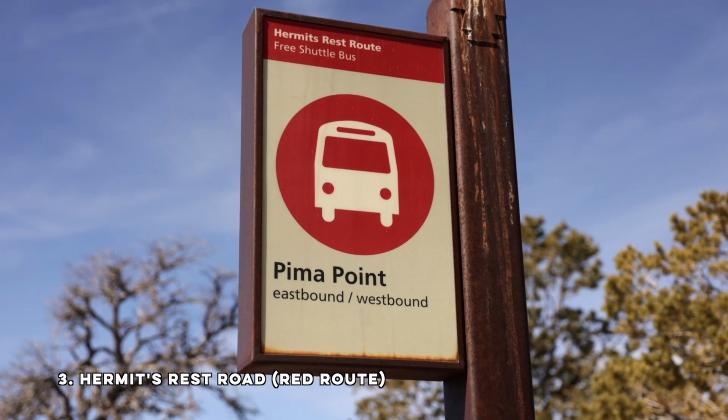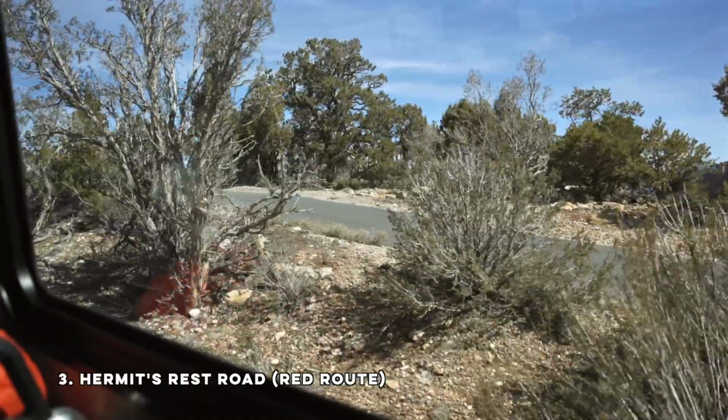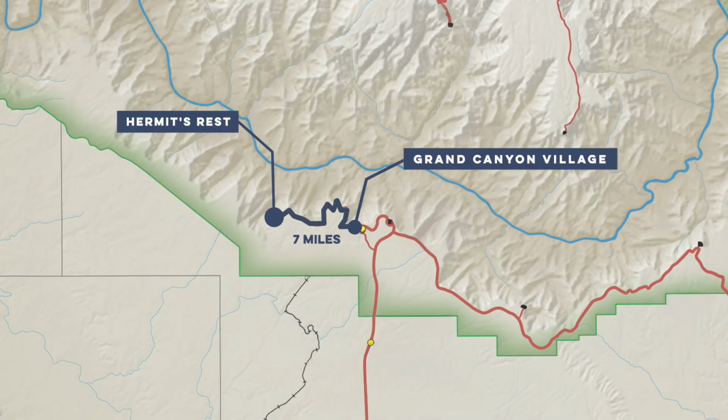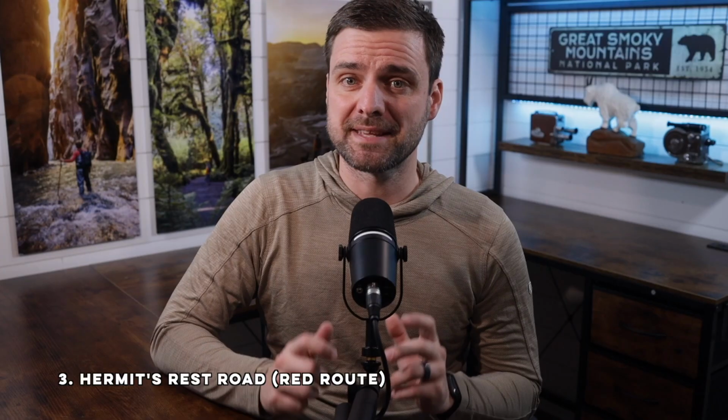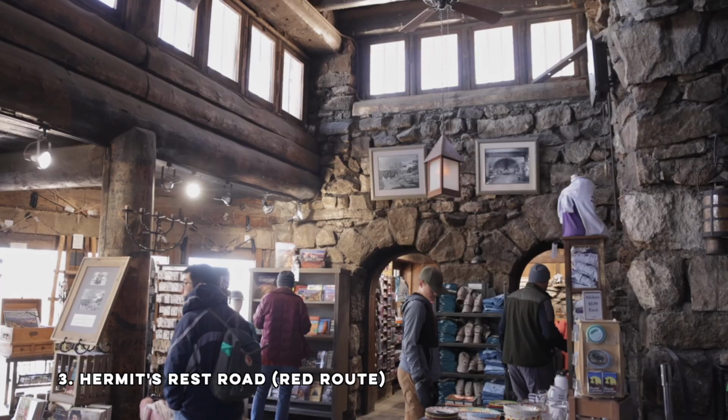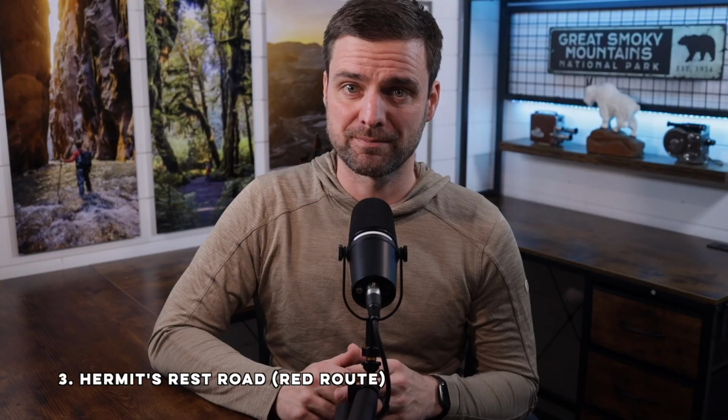The next section of the South Rim is the Red Route, or Hermit's Rest Road. This road is closed to private vehicles from March through November, so if you're visiting during those months, you'll have to ride a shuttle. This shuttle follows Hermit's Rest Road along the rim for 7 miles. The road passes 8 different overlooks before arriving at Hermit's Rest, which has a small cafe, restrooms, and a gorgeous view.